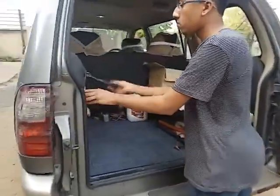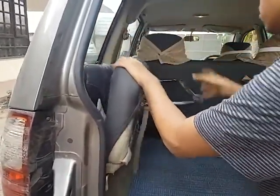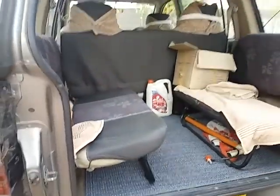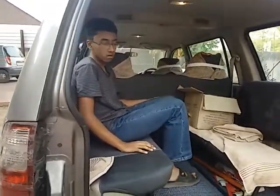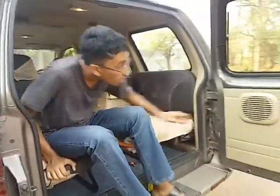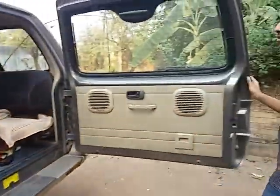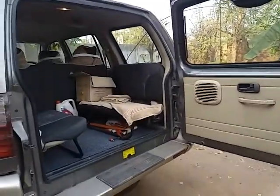Now 4 people can sit in the back of this trunk, inside the trunk. And to open the seat, you have to pull this one, and here's the Velcro strap. So you pull the strap like that, and the seat falls down. Here, 4 people can easily sit here, so that makes a total of 9 people. So, and you can keep a lot of things. It's a pretty big trunk, really big.